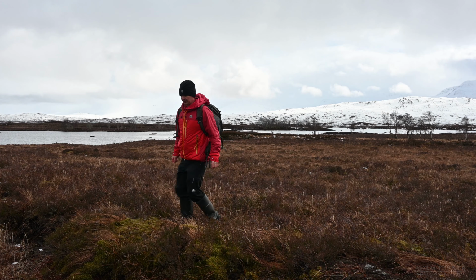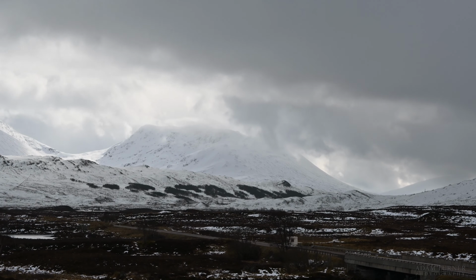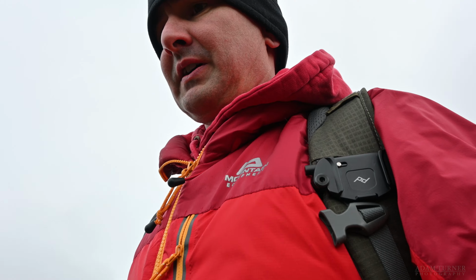So I'm just going to head back up this hill, back to where the car was parked, and see if we can find something better up there. I've got to get across this bog. Should be interesting. Well, just did a quick little time lapse. Started to rain, put my gear away, now it's stopped raining. So we're just heading back to the car.